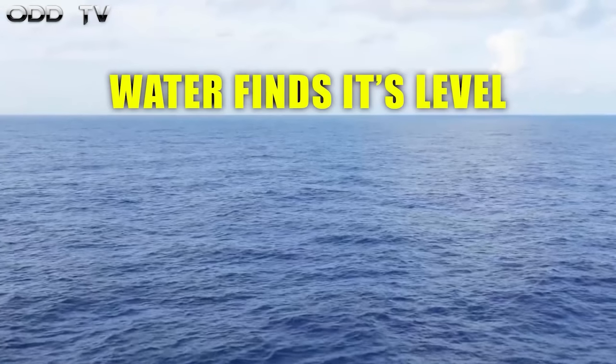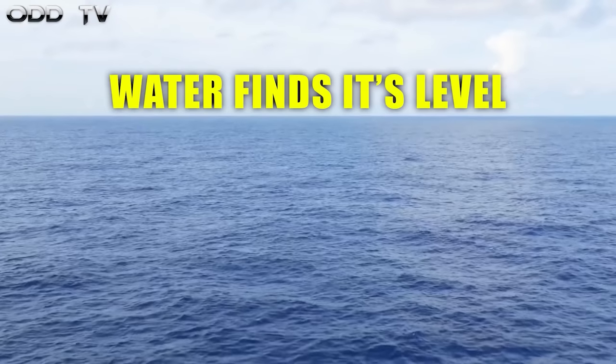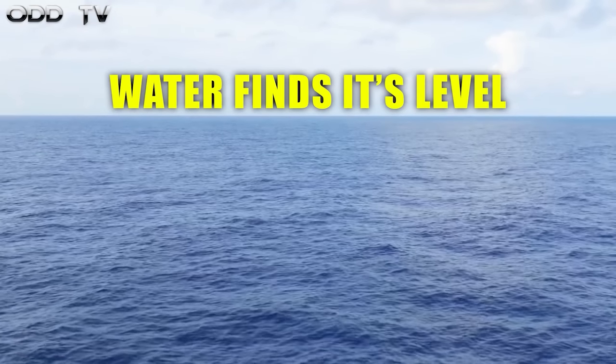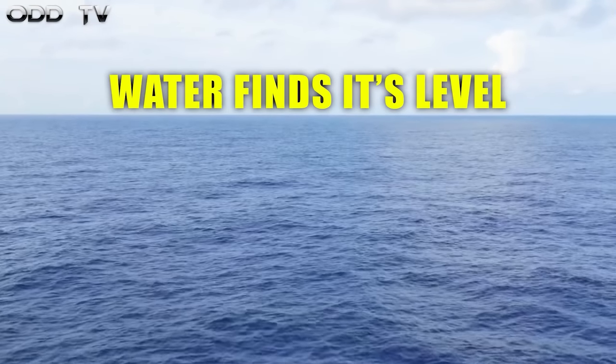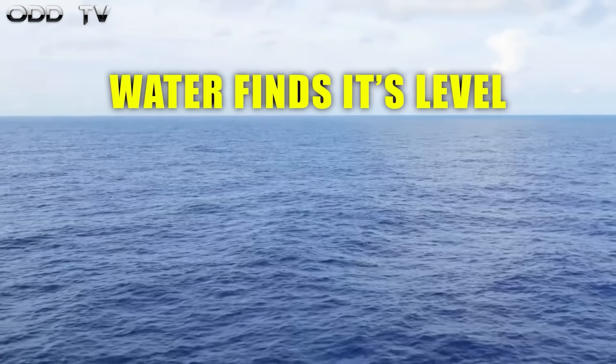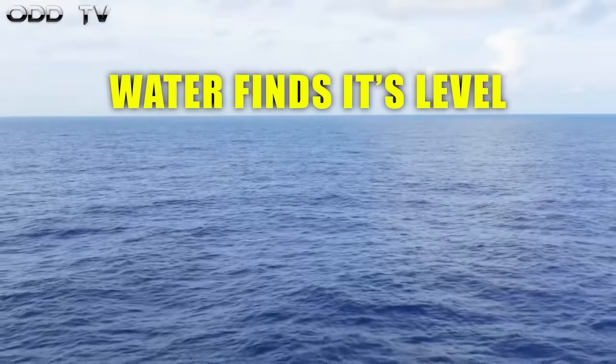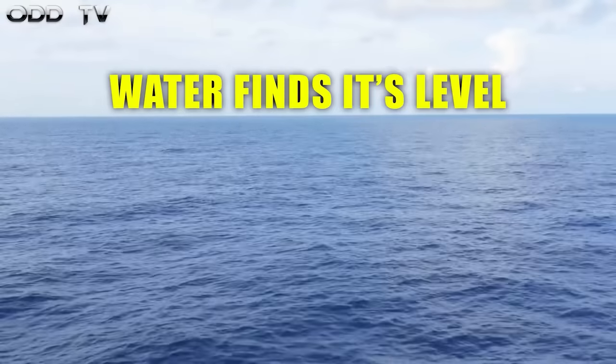Now let's have a look at the characteristics of water. Water always finds its level and always ends up perfectly flat when undisturbed. It's one of the easiest things to understand. No experiment on Earth has ever replicated curved water like which is supposedly on the spinning ball Earth. You know who else knew that water doesn't curve?